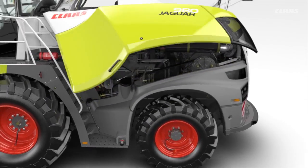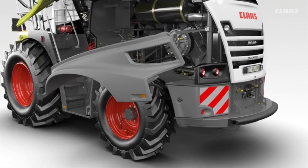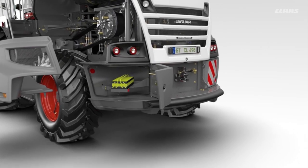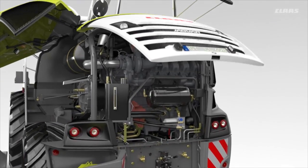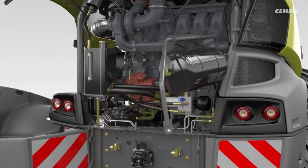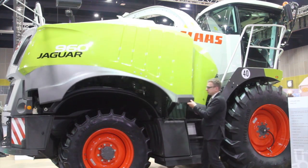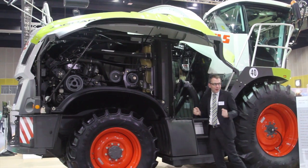Here in the maintenance room you get perfect access to the main components of the machine, also access to keep the machine more reliable and with less maintenance for the operators, because we have to chop. For long harvesting days we have a fuel tank that holds up to 1,500 liters of diesel. Perfect access to the machine.